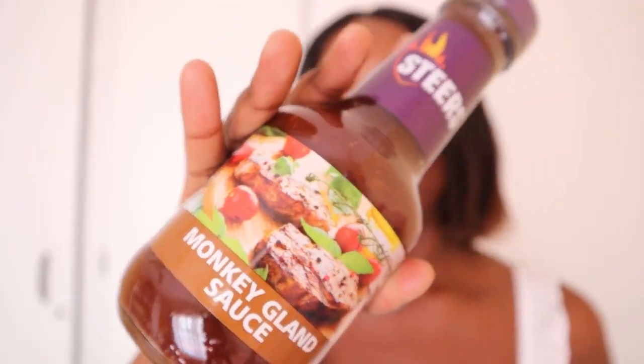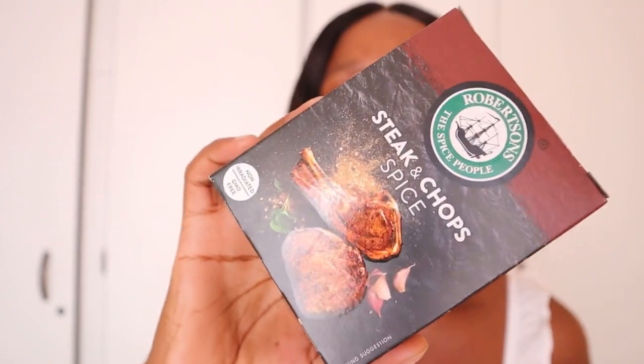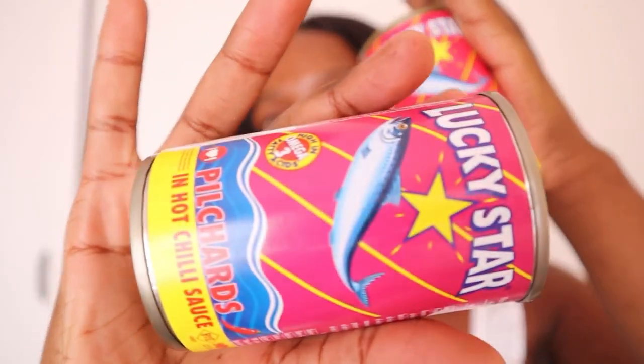And then I bought this Worcestershire sauce and I bought these patties. And then I like buying big spices so that I know they're gonna last me for a very long time, you know. So I bought this big one. I bought the monkey gland sauce. This I'm gonna use when I boil my noodles. And then I bought the chicken, I bought the steak and chops spice, and these two pilchards. These two pilchards, that should last me for the month.